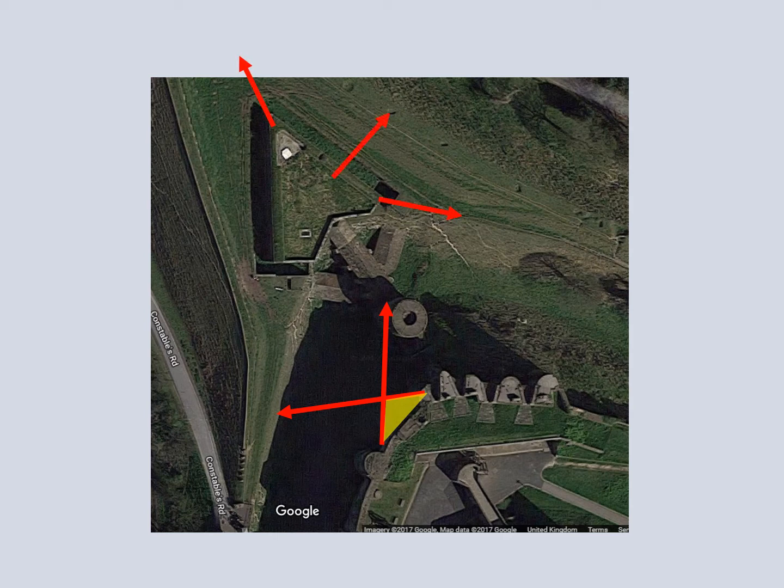Conversely, notice the angular cannon bastion, which was built much later. It can fire right along the ditches and right along the sides of the walls. Cannon really revolutionised the way that castles were designed.